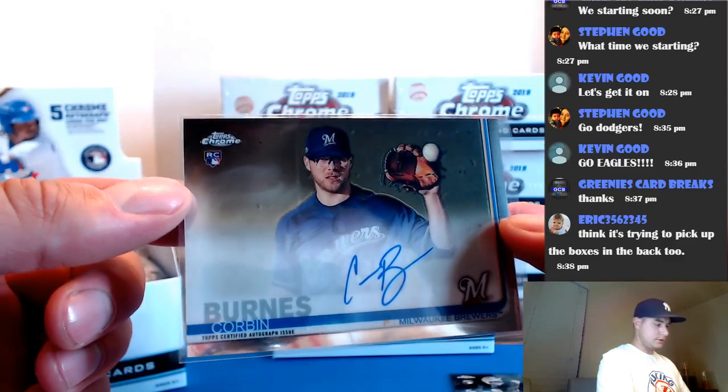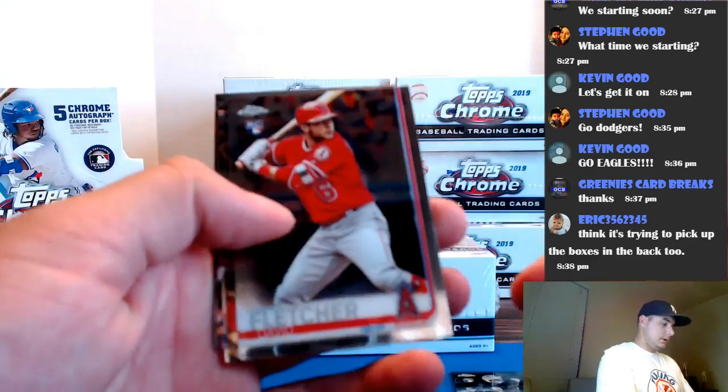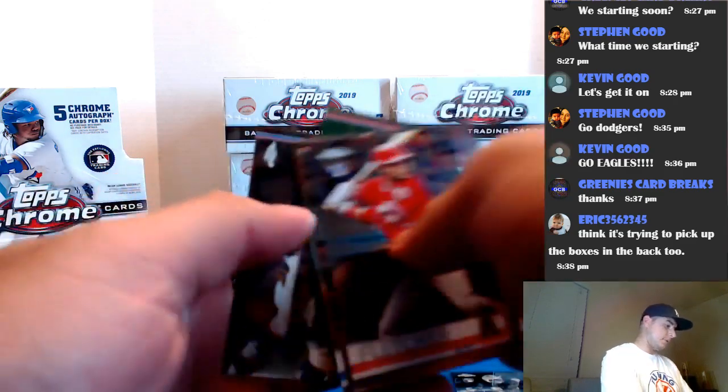Corbin Burns, first autograph of the case. 39 more to go. David Fletcher, rookie card. Springer, Mazzara, Bogarts, and Ozzy Albies.